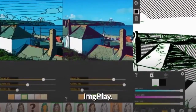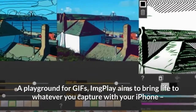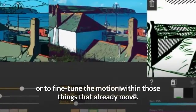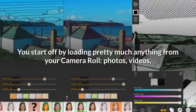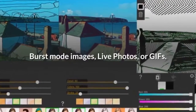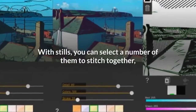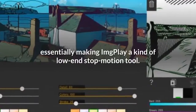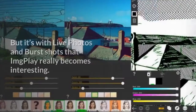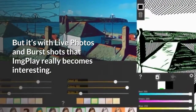IMG Play. A playground for GIFs, IMG Play aims to bring life to whatever you capture with your iPhone, or to fine-tune the motion within those things that already move. You start off by loading pretty much anything from your camera roll: photos, videos, burst mode images, live photos, or GIFs. With stills, you can select a number of them to stitch together, essentially making IMG Play a kind of low-end stop-motion tool. But it's with live photos and burst shots that IMG Play really becomes interesting.